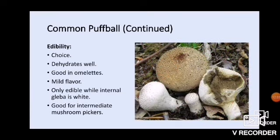And in terms of edibility, the taste is the same as the giant ones, but the size is very different. With these, I like to put them in omelets, things like that, add it to something like a sauce or a meal, as opposed to them being the meal itself, because they're too small for that. Only edible while the internal gleba is white. You can see on the right hand side there, that puffball is much too old. That internal gleba is green and gross. This is good for intermediate mushroom pickers, and I'll get to why that is later on, as opposed to beginners.